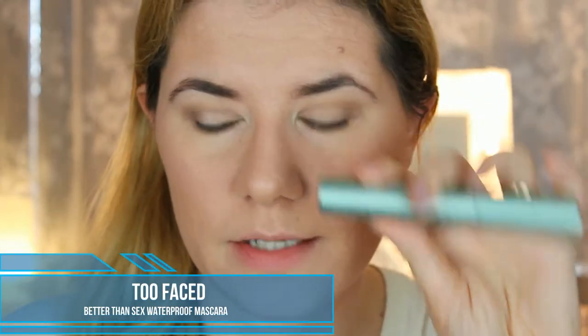Now we're going to put mascara on, and I'm going to use Too Faced Better Than Sex waterproof mascara. For the last step, I'm going to take this Sleek candy teen balm, in shade Cherry Drop. And of course, I'm going to set my makeup with my favorite setting spray.